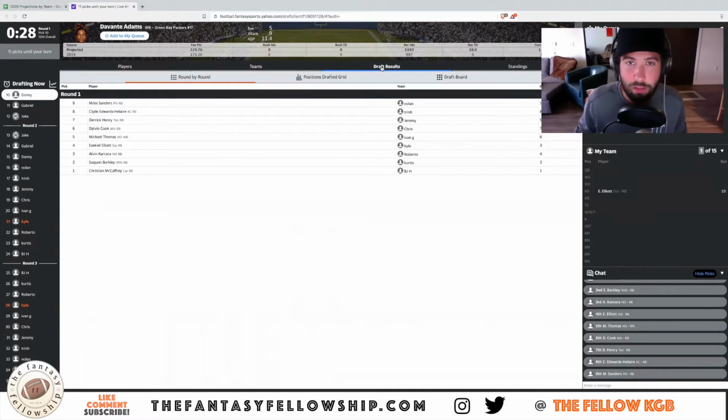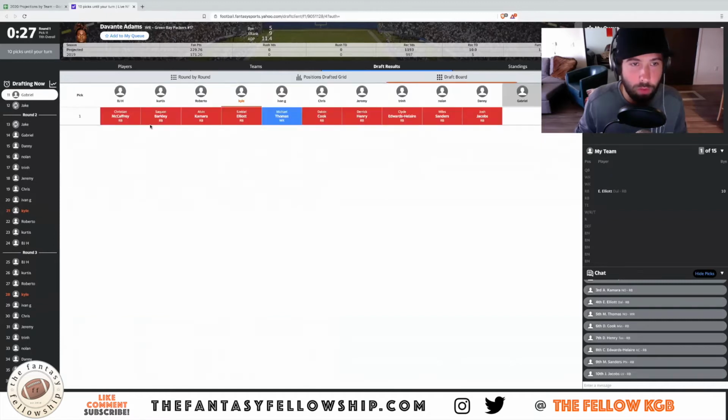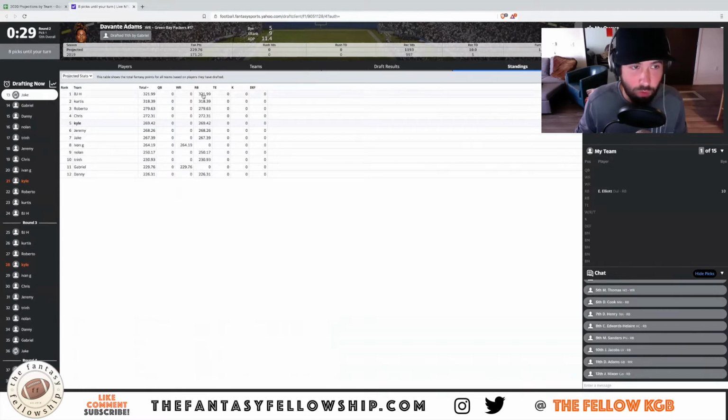They do have this nice draft results where you can go position grid, or you can just do the big draft board, and that'll just keep going down as we go. But one of the coolest things that I thought that Yahoo has compared to other mock draft sites is they have this standings tab where they're going to total up all of your projected points, and they can even see which position has the most points.